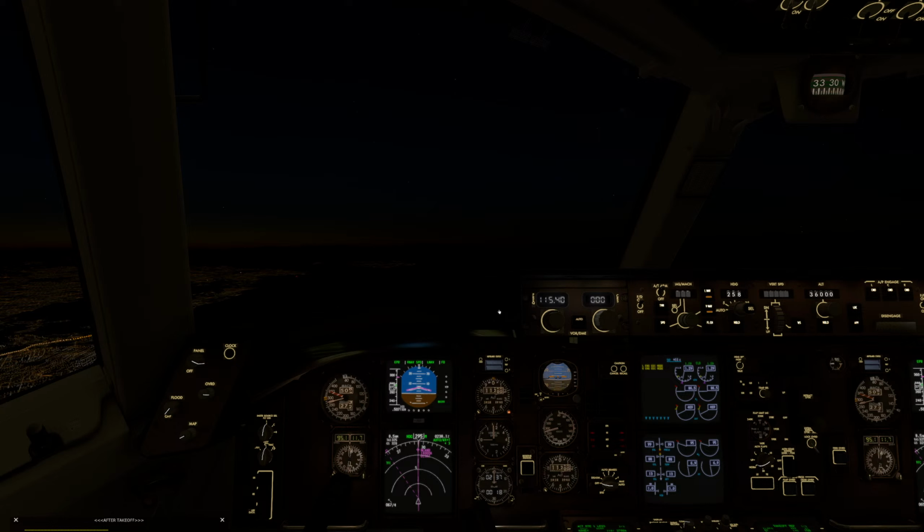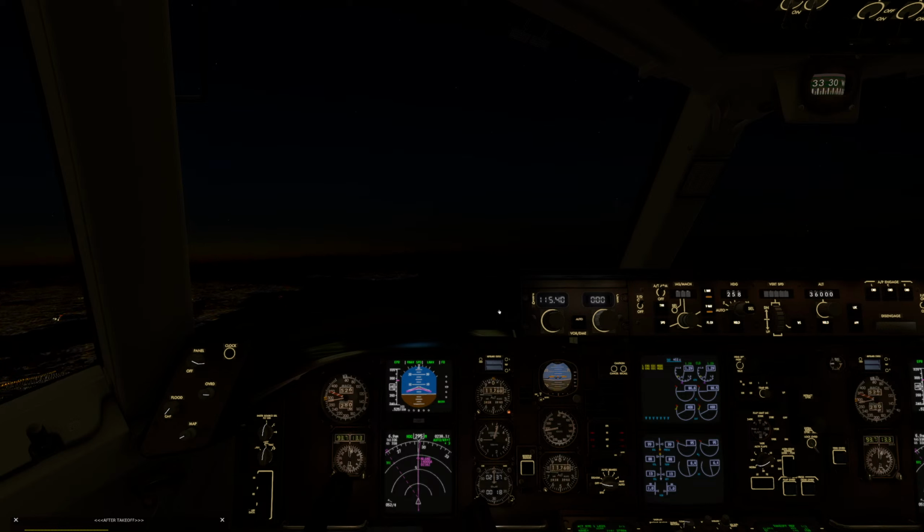This FlightFactor 757 flies so good by hand. I just love the way it feels. I'm still flying by hand right now, guys. It's so nice. Way less twitchy than my MD-11. Yeah, flying an MD-11 by hand above 10,000 feet is a chore. I don't typically do it. This thing is just so nice.